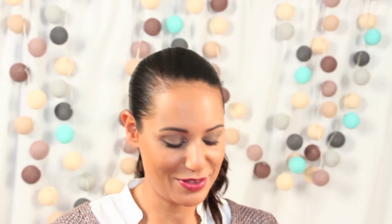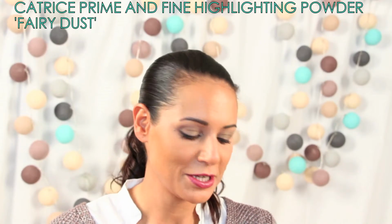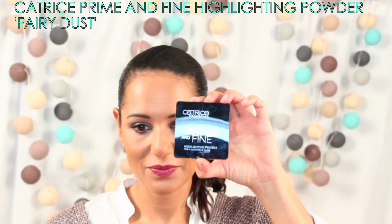And still on CATRICE, there's their Prime and Fine Highlighting Powder. This powder was out of stock almost every time I went to purchase it here in Doha, because there's only this one store that sells the CATRICE brand here. And every time I went, the salespeople kept telling me, yes, it's a bestseller, that's why it's always out of stock. So that's what it looks like.